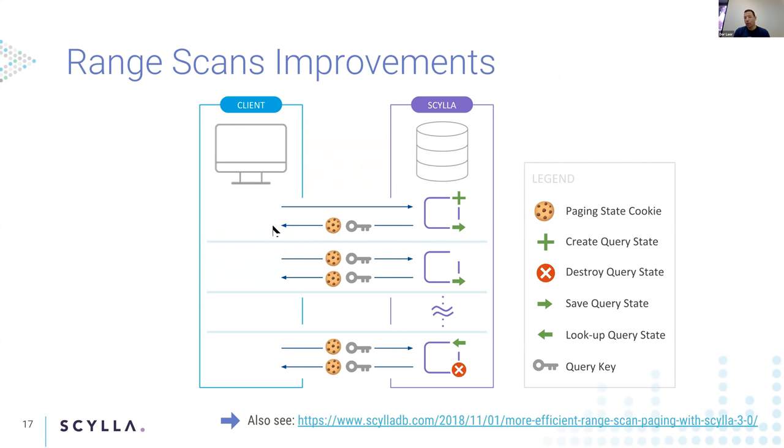Normally, when you access Scylla and you read a lot of data, the results will be paged. So you won't have gigabytes or megabytes of results. You can page them. Every time, the client side will get a page size of data, process it, and then the client will send the request for the next page using a cookie that will indicate what was the last status that the client read. And this works for standard queries, not necessarily range scans.